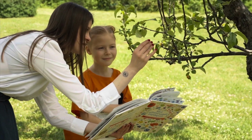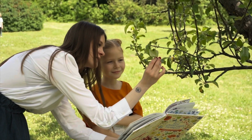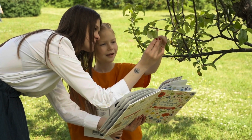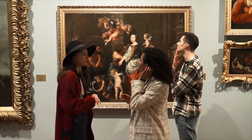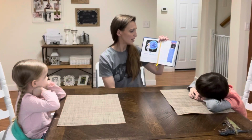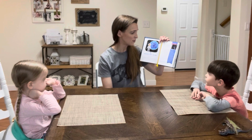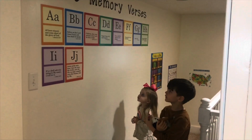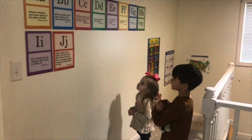They also learn history and science through living books. They can learn science through nature studies and going outside and exploring nature. They learn a lot of picture studies and composer studies. They also have, normally, poetry and music read out loud every day. They also have them memorize poetry and scripture.